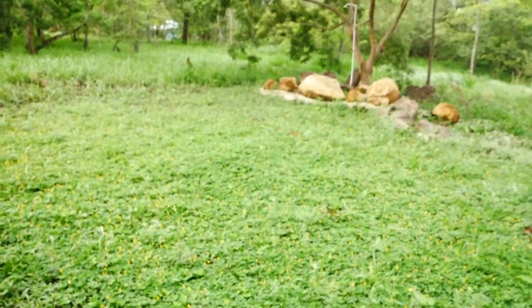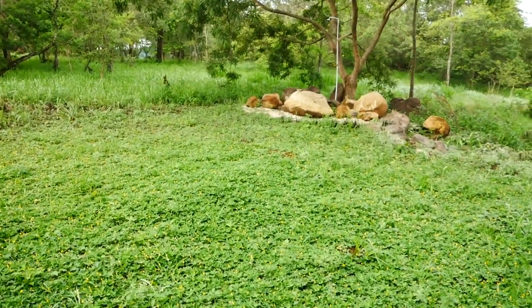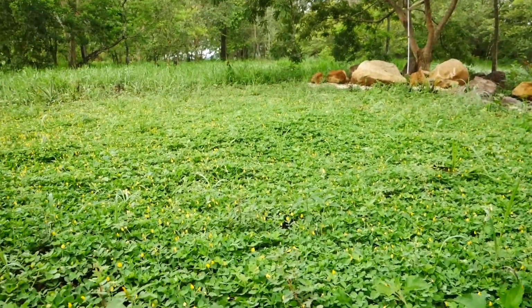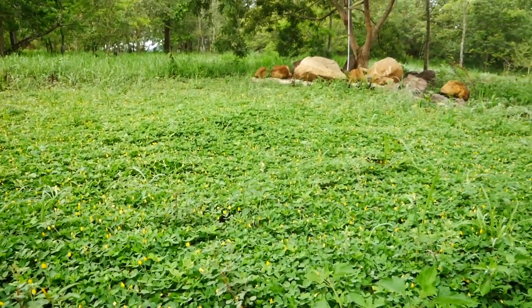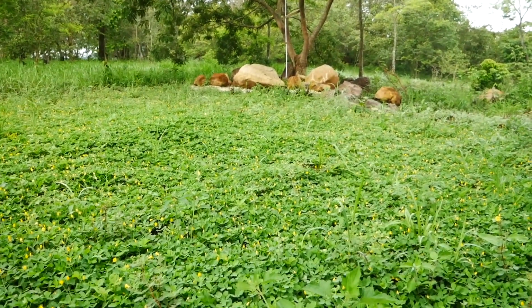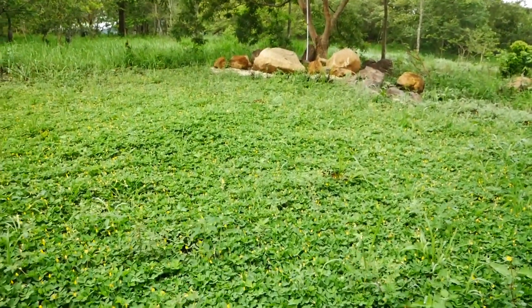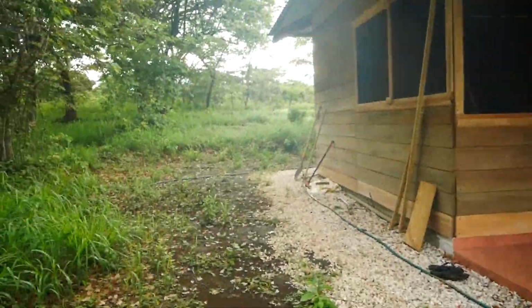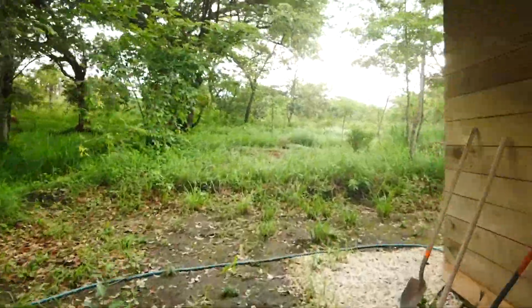And then all this peanut grass is something that I actually made a video on many months ago, explaining how it's one of the most useful grasses here in the tropics in my opinion, and we had propagated a bunch of it from cuttings, and now it's really taken off and filled in for this little front yard area. So moving on, I'll show you what's growing in the garden.